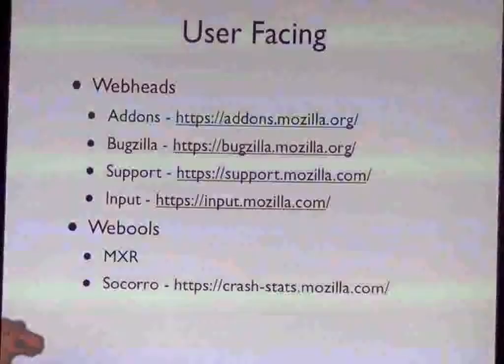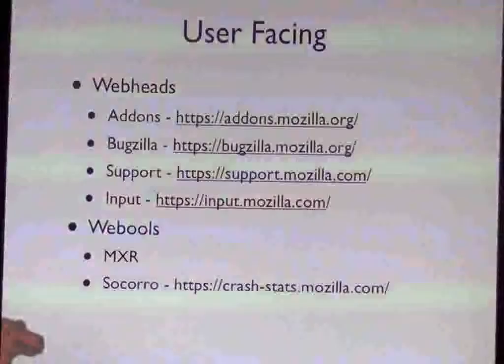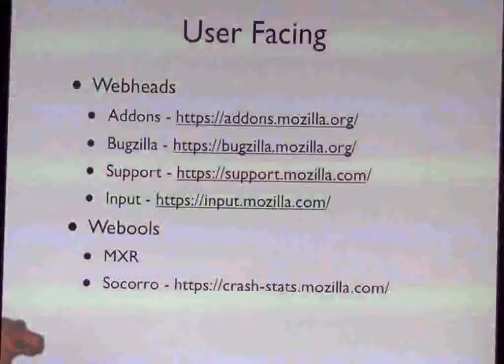Bugzilla is another pretty high traffic site for us. We use it a lot, and a lot of the community interactions happen on Bugzilla. That is, I think, 4 webheads. Just to give you a scale comparison, it's pretty much the same hardware on both, but Bugzilla doesn't see that much traffic. Support is again, I think, 3 or 4 webheads. Input is a very beta product thing for feedback. That's an in-product URL, so people can just click and submit stuff. We also have, there's a typo, web tools, not web rules.